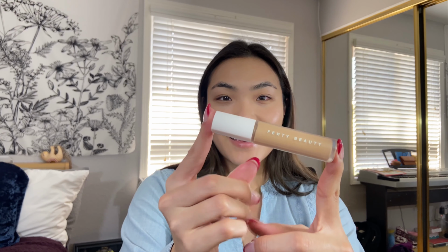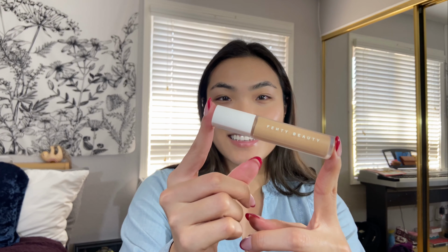Let me look in the mirror and see how this looks. In my honest opinion, I think both sides look the same right now. So we're just gonna go in with concealer next and see how that goes. I'm gonna be using my tried and true Fenty Beauty concealer. Do my usual concealing and see how it looks. So I'm gonna do one side first because I think this kind of dries. We'll do the Blendiful first.